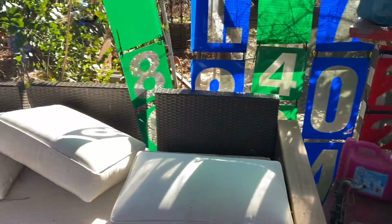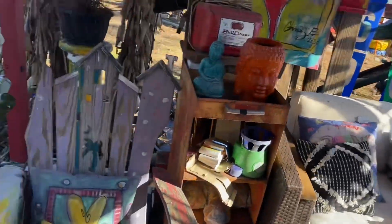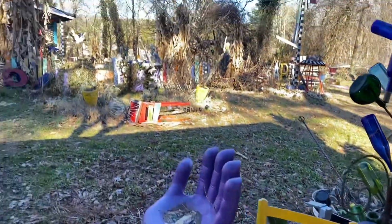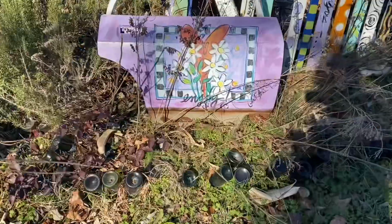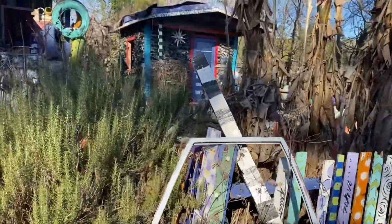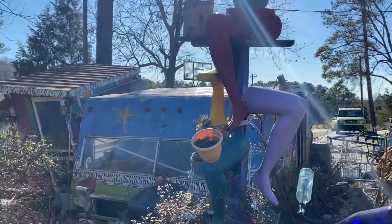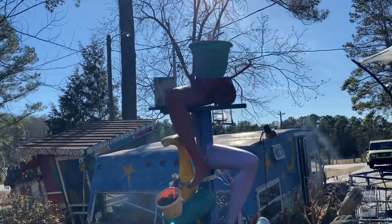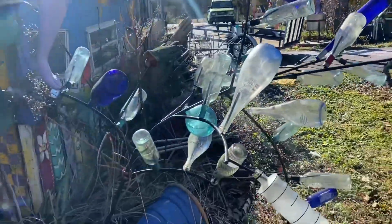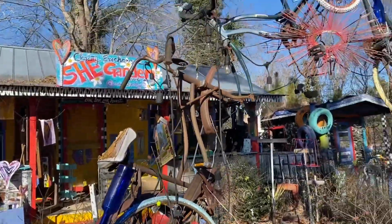It looks like this little spot is kind of just a place to hang out and relax and rest when you're here. Like, just, you know, take a little break and enjoy the garden. This one just says enjoy. This is like another side of that camper we saw. You know, this is like a limb tree, just a tree full of limbs, right next to this bottle tree. Right here, by this bottle tree, is a bicycle arch.